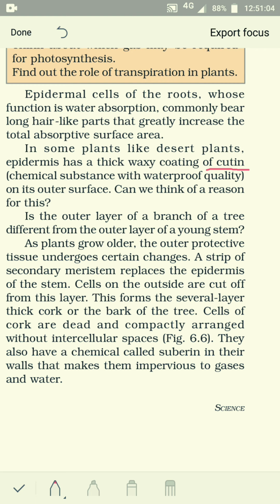Is the outer layer of a branch of a tree different from the outer layer of a young stem? As plants grow older, the outer protective tissue undergoes certain changes. A strip of secondary meristem replaces the epidermis of the stem. Epidermis, right now we have read about, is the layer of cells which is protecting the plant parts. Now in the stem, when the plant grows, the epidermal cells are replaced by secondary meristem. Meristematic tissue, the cells of the meristematic tissue are able to divide.